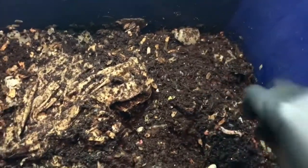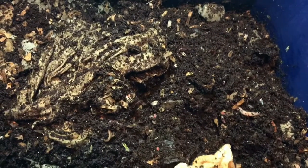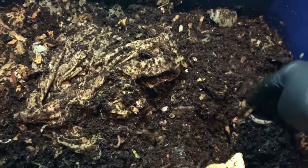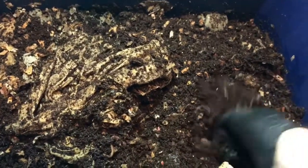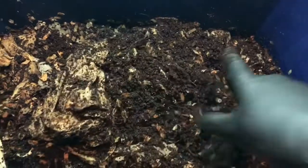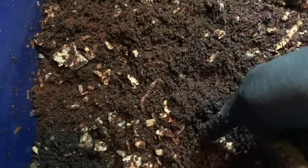So I'm going to throw a little bit of food in here, and we'll just have to follow this bin and see if they keep reproducing and going through the food really quickly. I'm super impressed with how fast they went through what we had. So let me grab a little something and we will add it to the bin. As I pulled back a little bit of bedding here, I spotted these nice big guys. And there's a few down here as well. So they are actually all throughout the bin.